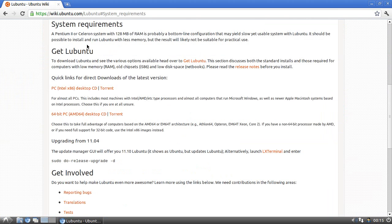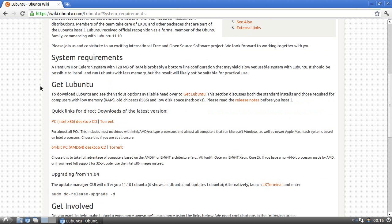A Pentium 2 or Celeron system with 128 megabytes of RAM is probably, and they do say probably, a bottom line configuration that may yield a slow yet usable system with Lubuntu. What that more or less means is that you could go as slow as a Pentium 2 if you wanted to, but bare minimum should be a Pentium 3 with a quarter gig of RAM, 256 megs.